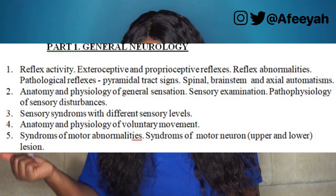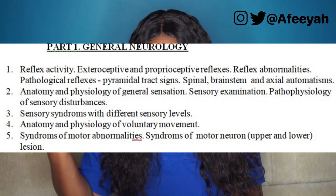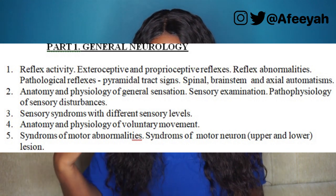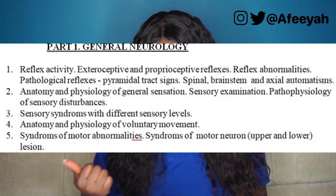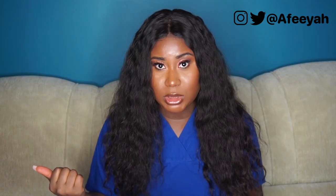Reflex activity, exteroceptive and proprioceptive reflexes, reflex abnormalities, pathological reflexes, pyramidal tract signs, spinal, brainstem, and axial automatisms. That's a lot in one topic. Let me tell you, girl, it's what they do. That's a lot in one topic.